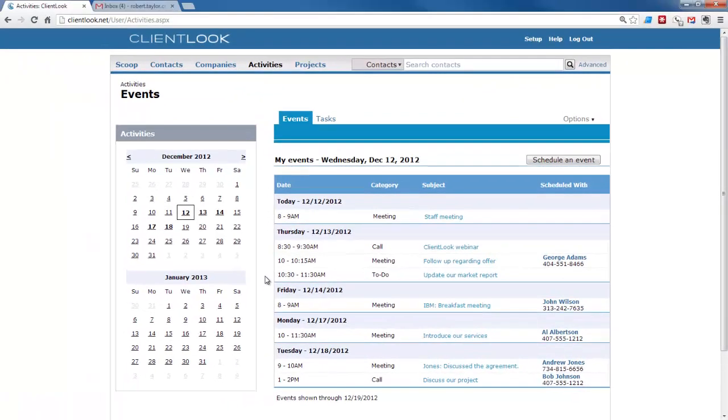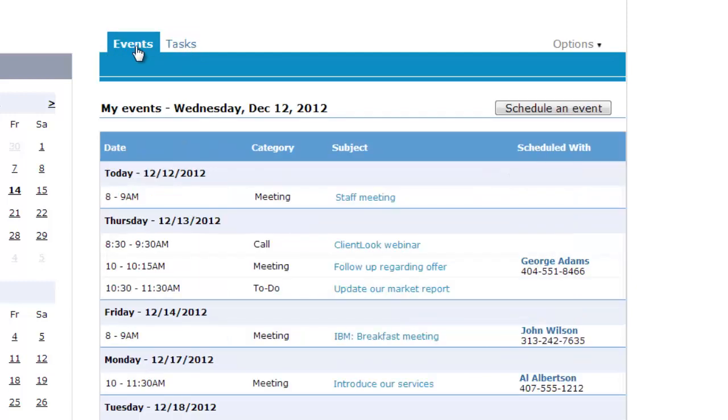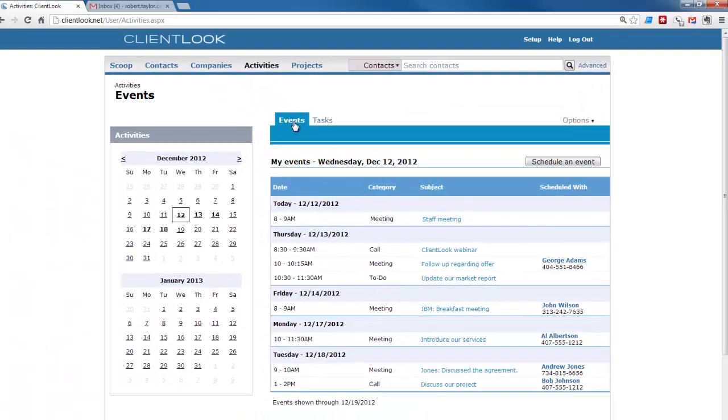Now, in addition to activities that have times, which we call events, we can also view tasks, which are accessed by simply clicking the tasks link at the top. This is my laundry list of running to-dos that I have to accomplish on a day-to-day basis. It tracks them by due date, and I can organize and sort them in a variety of different ways.